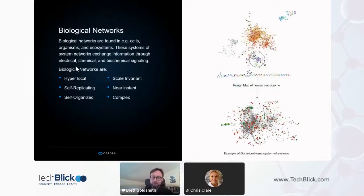Biological networks are in topography very similar to digital networks. They're also the same sort of complex shape, but they're hyper local.